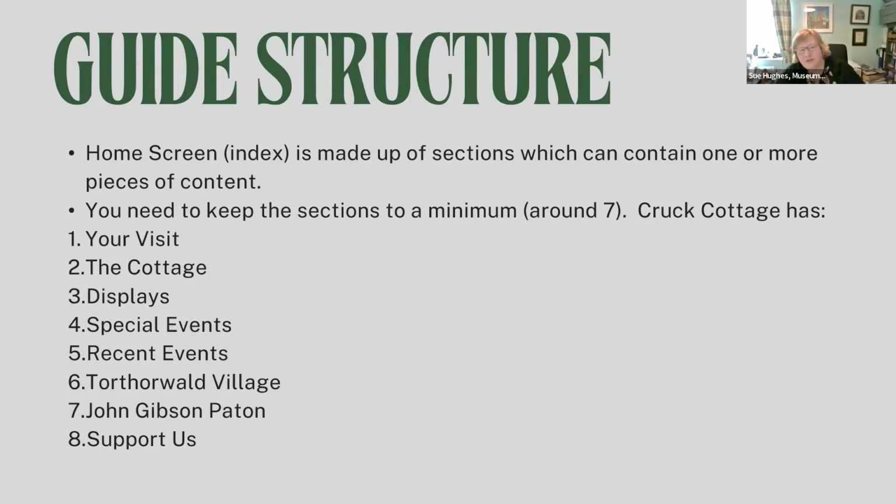So our sections are your visit, which is about access, opening times, group visits. The cottage is about the history of the cottage, but also the renovation of it. The displays, which is temporary displays that we have, or new displays. Special events, which is the things that are coming up. The recent events, which are things that have already happened.